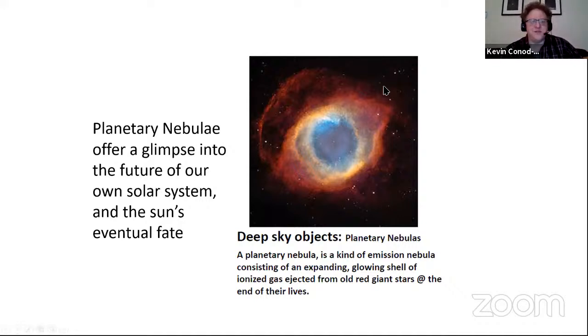And so this is the future of our solar system. Our sun, when it reaches the end of its life in, say, about 4.5 billion years, will become a nebula like this. It will not explode in a supernova. It will go out with kind of a whimper. It kind of sheds its outer layers and becomes these planetary nebula, which we can see in the nighttime sky with our telescopes.